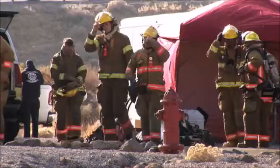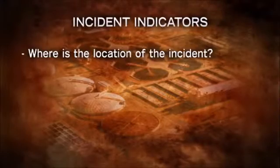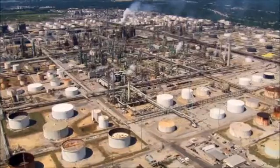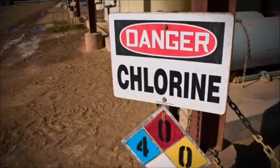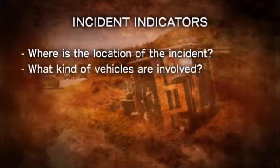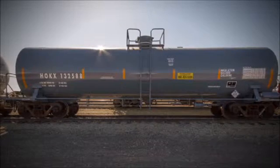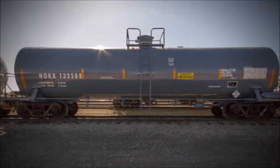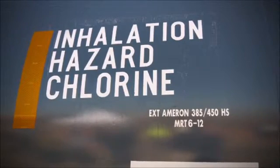At this point, you cannot rule out any potential hazard, but there are specific indicators that might suggest the incident is chlorine-based in nature, including: where is the location of the incident? If it's an industrial or public utilities location, chlorine may be present on site and may be involved. If the incident relates to motor vehicles, what kind of vehicles are involved? Bulk chlorine is transported in pressurized vessels that are recognizable by the words inhalation hazard stenciled on their sides.